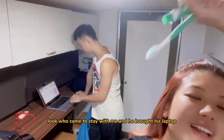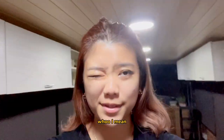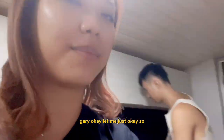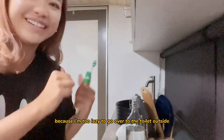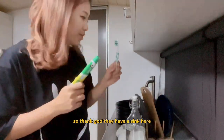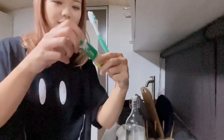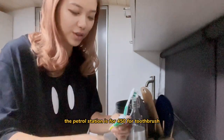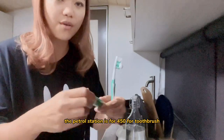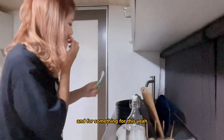Hi, look who came to stay with me, and he brought his laptop. Woo! I'm not staying alone in a bus because it's very scary. Okay, because I'm too lazy to go over to the toilet outside, thank god they have a sink here so I can brush my teeth. So I got this toothbrush from the Shell station, the petrol station. It's $4.50 for a toothbrush and $4 something for this.